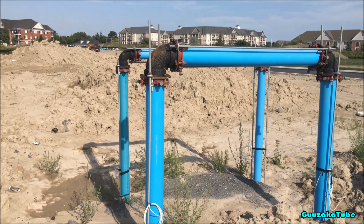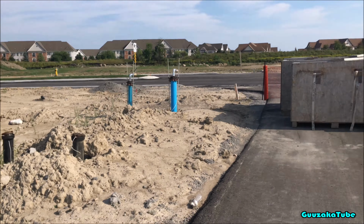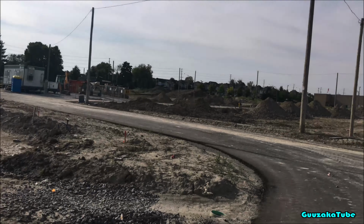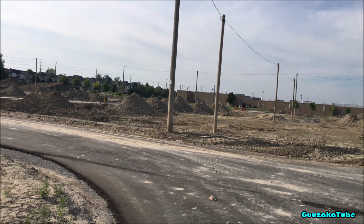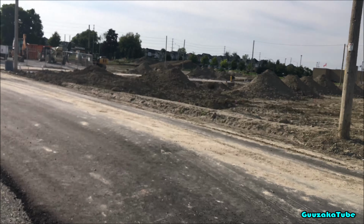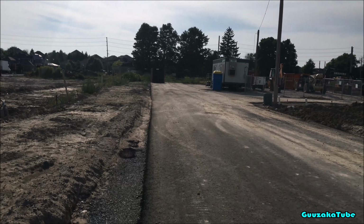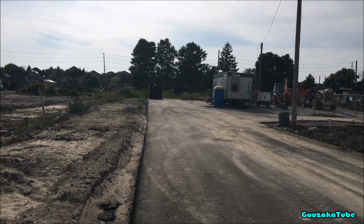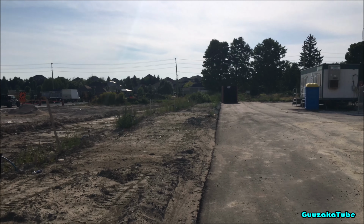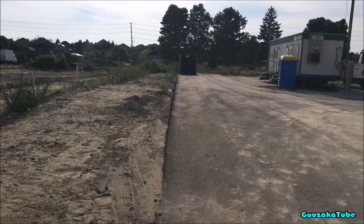Oh, hey, look at this. Blue piping. Not sure what they're doing with that, but it's pretty cool either way. I'm gonna walk up here, see where that's going. Looks like somebody's actually on the road, or are they stuck? They look stuck to me. Bet your dollars. And yep, they're doing a U-turn.